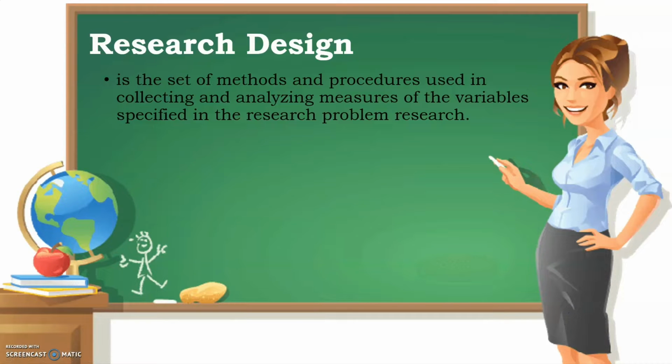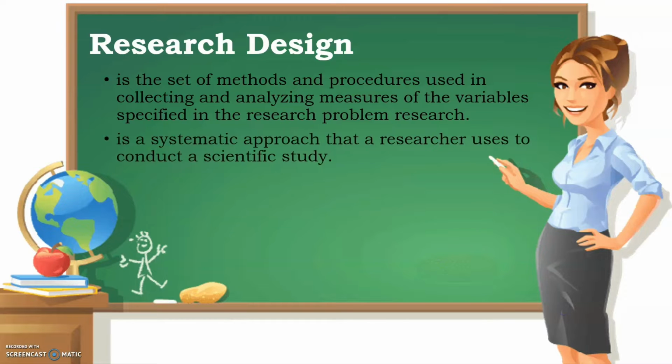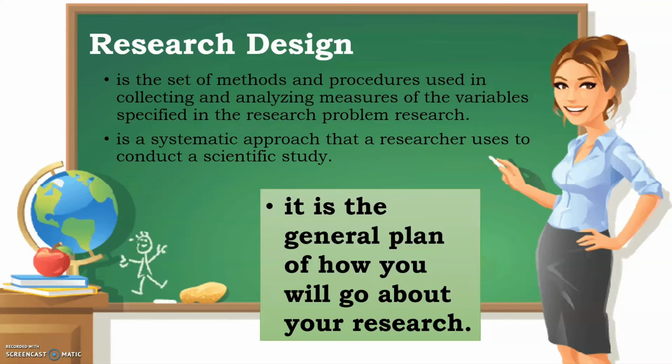Research design is the set of methods and procedures used in collecting and analyzing measures of the variables specified in the research problem. It is a systematic approach that a researcher uses to conduct a scientific study, and it is the general plan of how you will go about your research. Okay, it is mentioned that research design is a general plan on how you will go about your research. Tandaan, this is a plan.